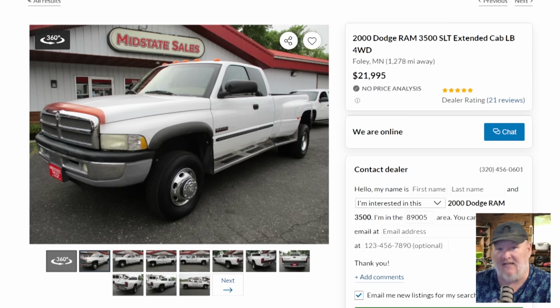3500 SLT extended cab, four-wheel drive now, 133,000, call it 134. So this is a decent truck, not a bad truck. You're looking, again, this is a diesel. So that might explain the price jump up to 22. Diesels carry a real premium because these trucks, when taken care of, can go a lot of miles.